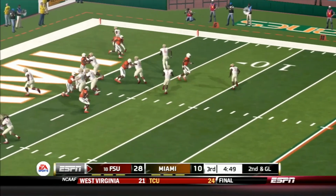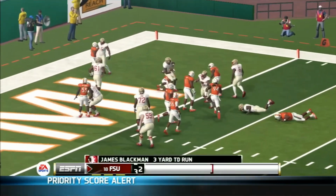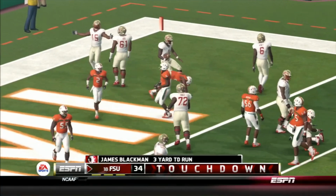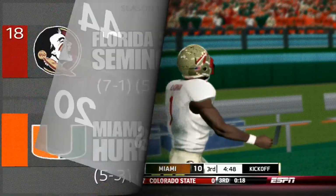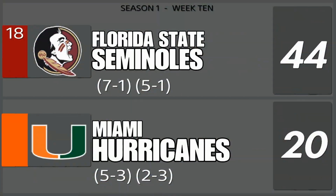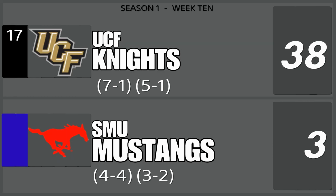They're going to try to add on more midway through the third quarter. James Blackman in off the right side. 3-yard touchdown run this time, and Florida State starts to pull away. They would end up with a 44-20 win over their rival Miami Hurricanes. 7-1, 5-1 for Florida State. Miami falls to 5-3, 2-3 in the ACC.